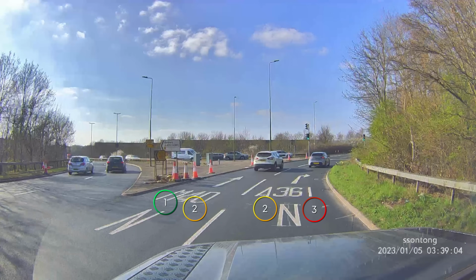So my viewer at this point would be fine, but they would understand that there's another lane to the left that can also turn with them.